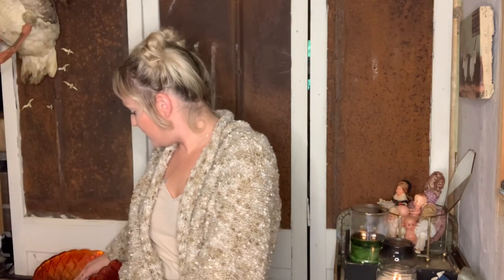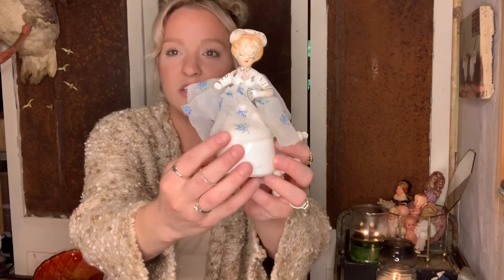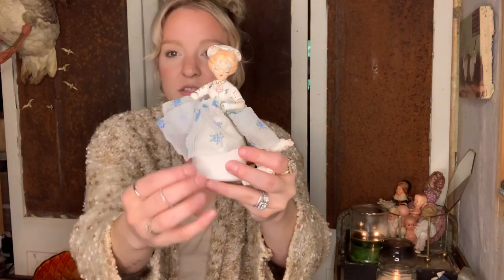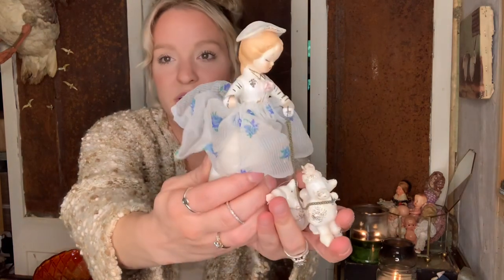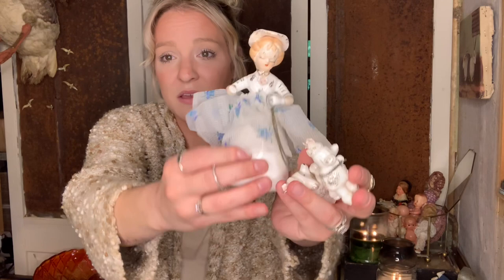Then this little lady, I had to rescue her. She is this cutie patootie with her little lacy skirt and her two poodle pals on chains. Now, as you guys can see, she has been into an accident. Because of that accident, I got her for 50 cents.